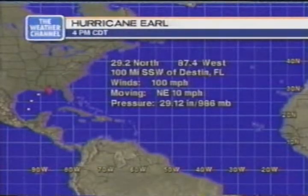Well, we have some very severe conditions along the Gulf Coast. We've got Hurricane Earl in the Gulf approaching the Florida Panhandle. We have tornado warnings over parts of Florida running out ahead of the storm, and also some hurricane-force winds have been detected on the shoreline around Panama City. Let's take a look at the latest coordinates that we have right now on this.